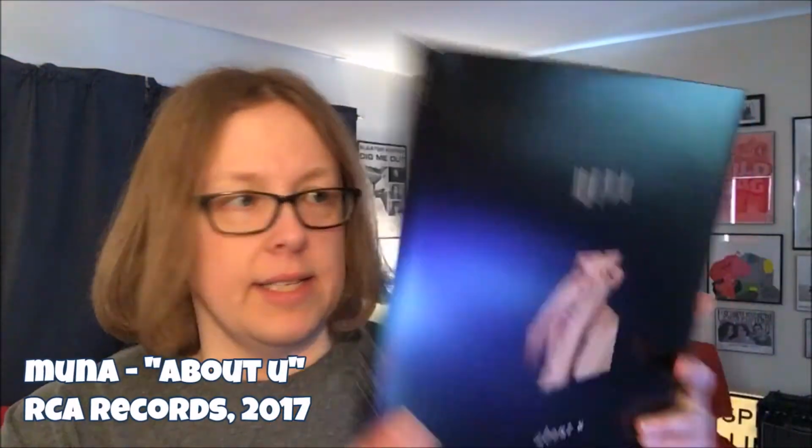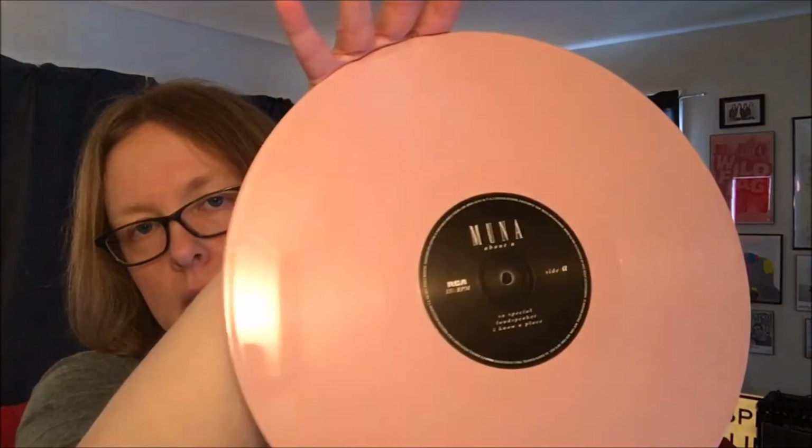And then another one that I picked up, this is Muna, and it's actually a double LP, which is cool. And it's on lovely pink vinyl. Pink is one of my favorite vinyl colors, so that's cool. Really pretty. Let me show it to you. It's nice, right? Muna is a group of three women.